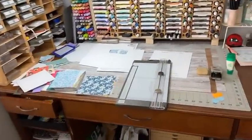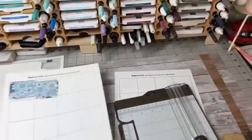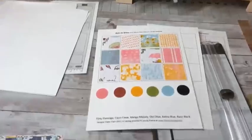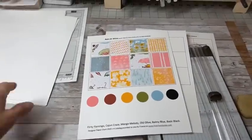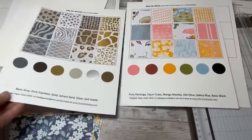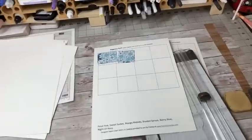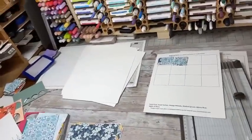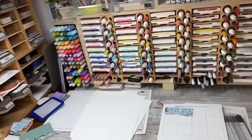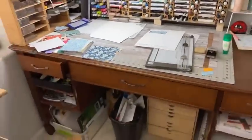Right now, I am working on my chart for my designer series paper. Yes, I am offering the designer series paper share with the paper chart that comes with the download. So I'm doing all that right now. That's what I'm working on. And I will have the information for the paper share coming up next week. I mean, it's going to be on my blog by the weekend. On top, I will have a post like the 22nd, but before that, it will be at the top in the shop.